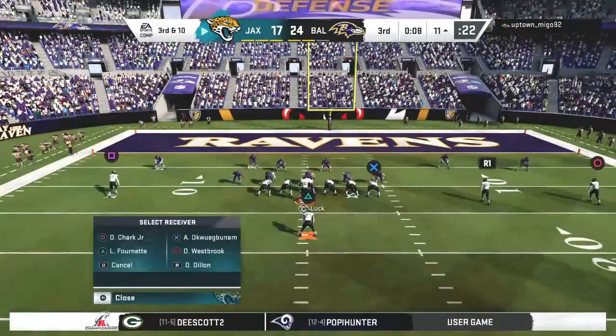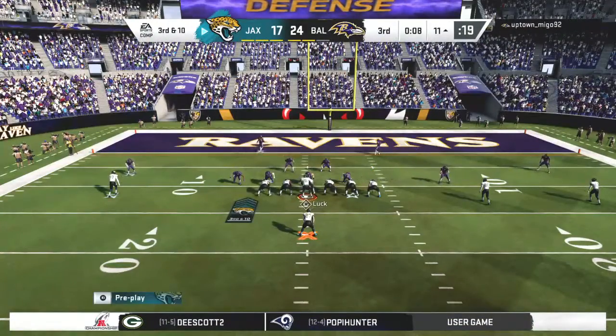Big play coming up. Here's 3rd and 10. I would expect to see some pressure here.